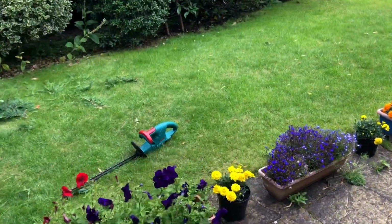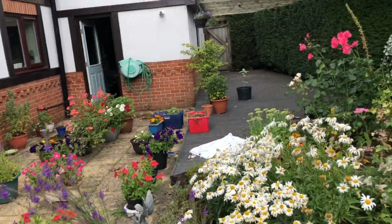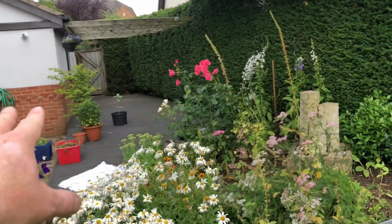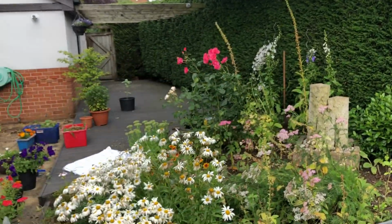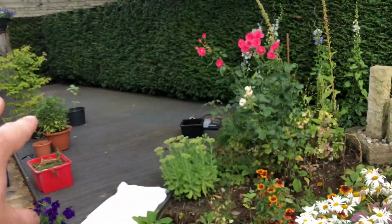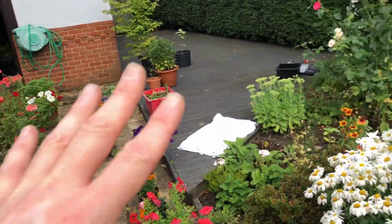But I'm just in the middle of letting batteries charge up. And while they're charging up, I'm pottering on, deadheading this and moving stuff around and clearing things up. I started in that corner and I've cleared underneath the decking, where there was a lot of debris built up under the hedge. So I've cleared all that out. I'm just going to make my way around the garden, slowly but surely.